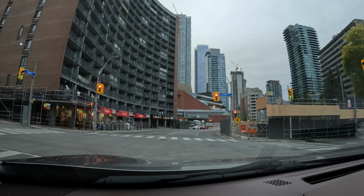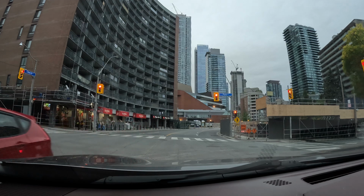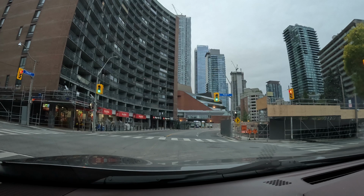As you can see here on the right, building another condo. So much construction always going on, more condos and everything. I think they need to build more affordable housing because most of these condos are quite expensive. I believe as of right now, there's a lot of condos that are not being occupied. They're investor held.